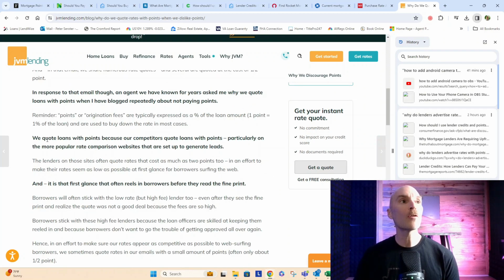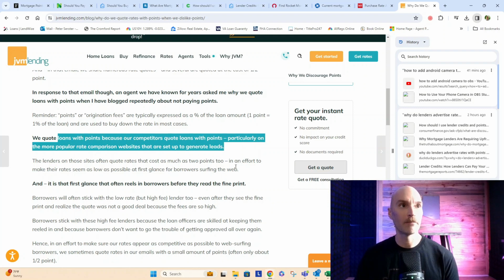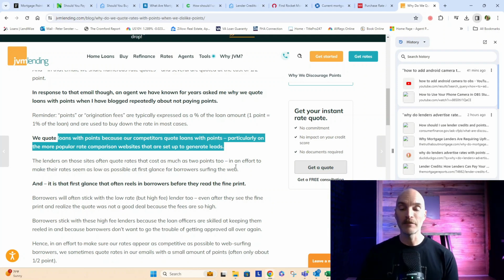But we quote loans with points because our competitors quote loans with points. That's true. That's why. Because everyone else is doing it. That's why. It's because everybody else is doing it. And you, as a consumer, aren't smart enough to look behind the curtain to realize that's what they're doing to you.